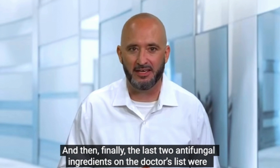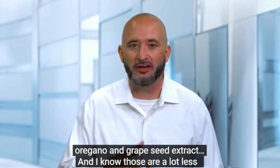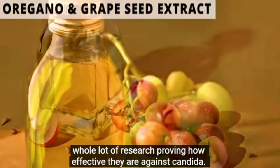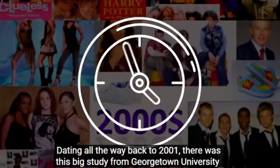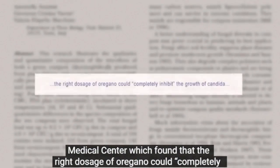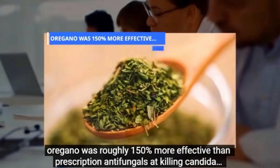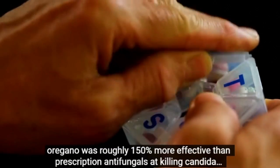And then, finally, the last two antifungal ingredients on the doctor's list were oregano and grapeseed extract. And I know these are a lot less exotic than the ones I just mentioned, but I'll be damned if there's not a whole lot of research proving how effective they are against Candida. Dating all the way back to 2001, there was this big study from Georgetown University Medical Center which found that the right dosage of oregano could completely inhibit the growth of Candida. And a 2018 study found that oregano was roughly 150% more effective than the prescription antifungals at killing Candida.